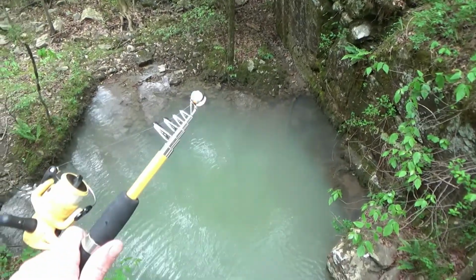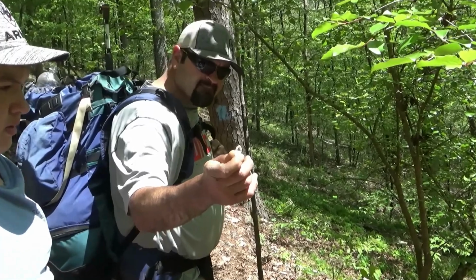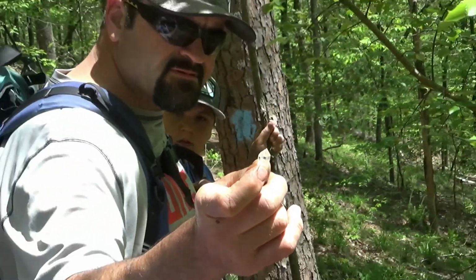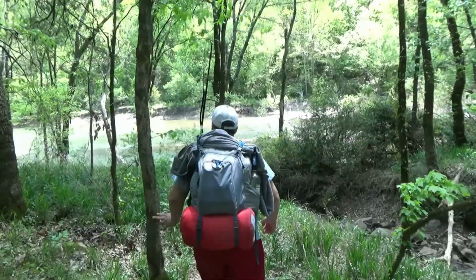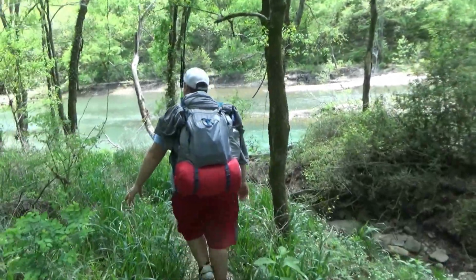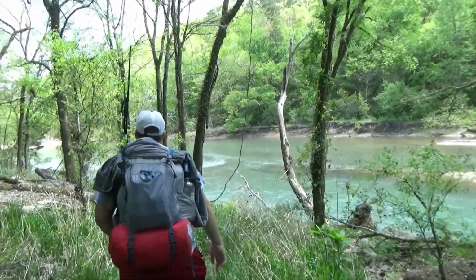I'm fixing to fish that hole of water right there. That is a good one. Pretty good, bud. We found a little trail off a bridge. Bridge 37's back that way, going down to the river, so we thought we would take a little fishing trip right here, or fishing break.